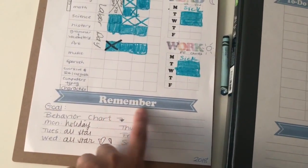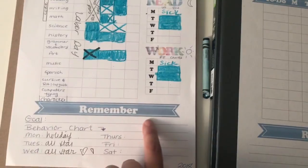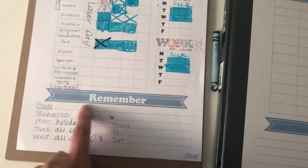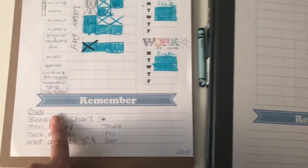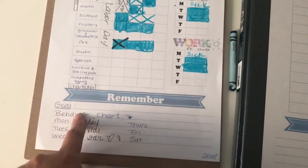So right here, this is remember. So I added this in. So here I usually write in our weekly goal, and we've had the goal for a few weeks to go to the Turtleback Zoo. So that's what we're aiming towards.